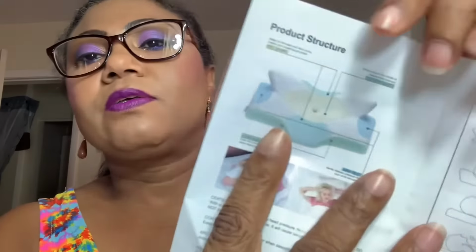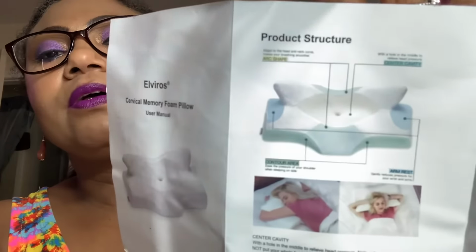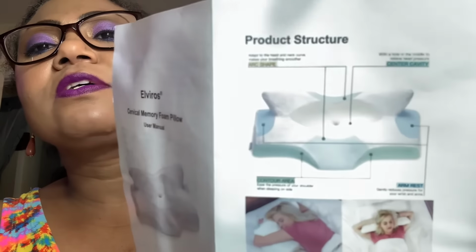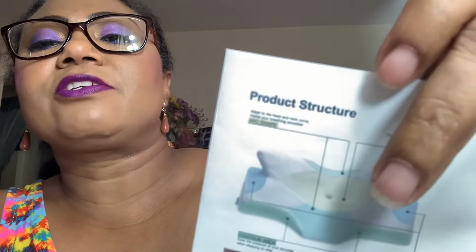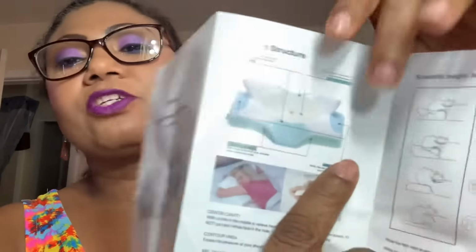All right, it came with a user manual. The user manual here explains the sleeping positions. The yellow part in the middle that I showed you is the arc shape. Then on the other side of that you have your center cavity. On the edge where I was showing you, that's your contour area, and the blue section right there is your armrest, and I talked about that.